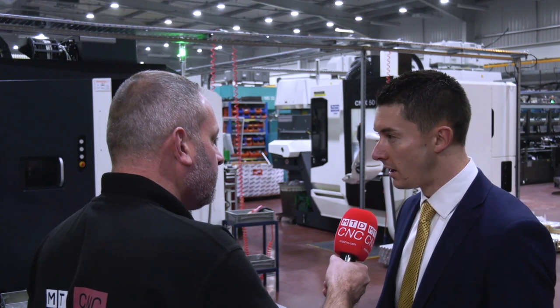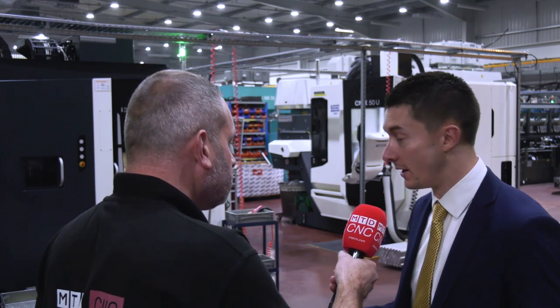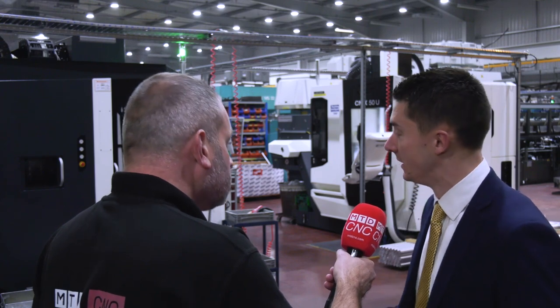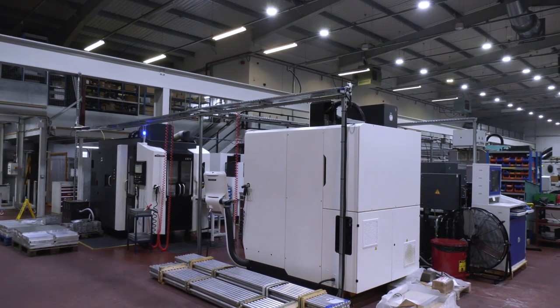So I started working with Turnspeed about 18 months ago. They actually came on the stand at MACH. They already had one of our machines here, sold by a reseller a few years ago. In terms of what they do, it's generally a high volume turning shop, but they do high volume milling as well, hence where we stepped in.